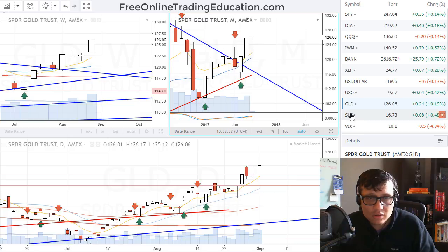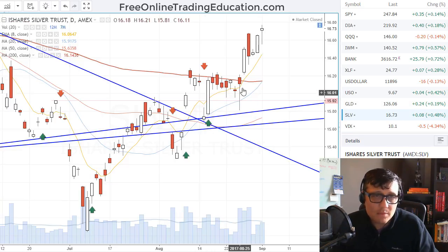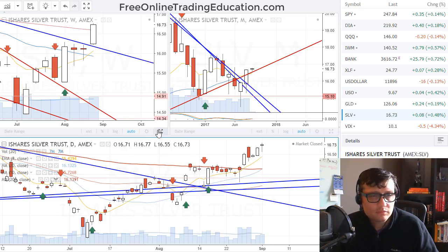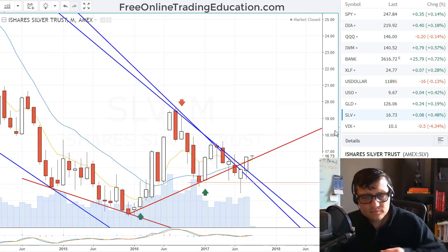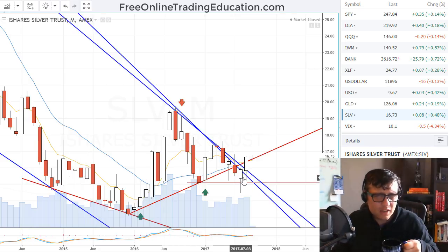Silver is going to look the same way. If you look here at silver, we're up and away. Guys, a money-making machine here. If you look at the weekly, up, breaking the 50-day moving average. I mean, the weekly is looking strong, straight up strong. And if you look here at the monthly, it's the same thing on the monthly.